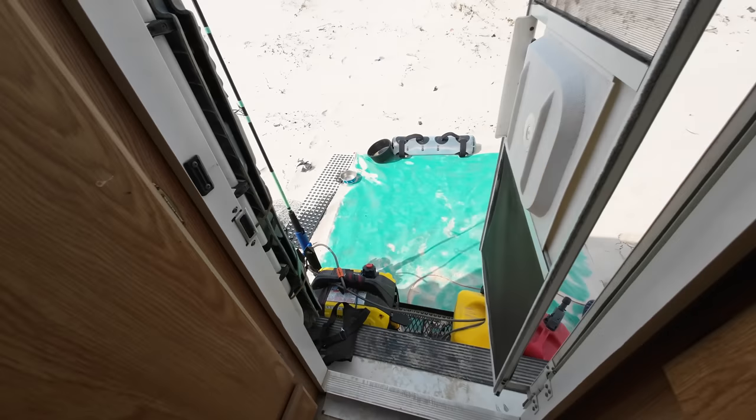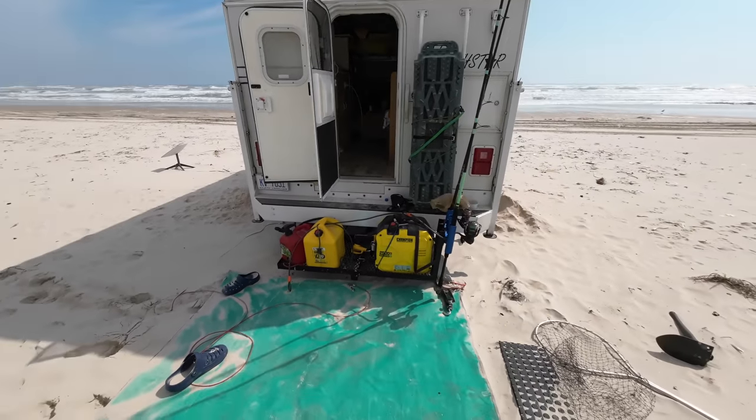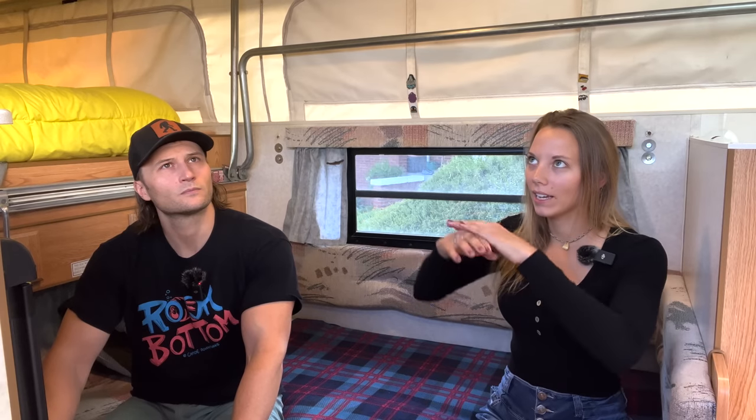You have more storage. If you're just looking at campgrounds, do not look at truck campers. I wouldn't want this if I was staying in a campground, because a lot of people in RV life see it as a portable house. This isn't really a house to us. It's just like a glorified tent, like glamping. It's just very comfortable glamping.